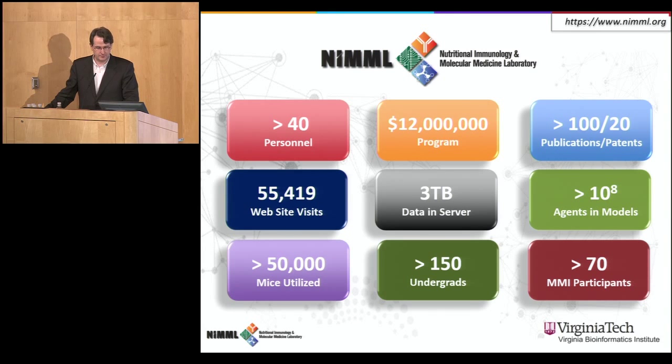We have over 100 publications, 20 patents. Our website seems to be quite visited. About 55,000 people have been visiting our website over the last few years. We generate a tremendous amount of data. A lot of this is from animal models, mice, pigs. Some of it is from humans.